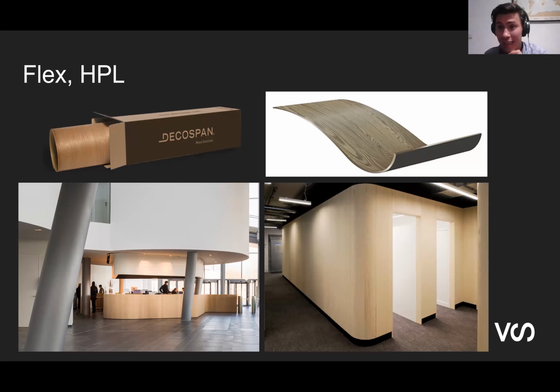Another option is the flex or the HPL. With the flex, we have a paper backing on our veneer to make sure that we can flex on surfaces to have more volume. The HPL is a high pressure laminate, and that allows you, for example, to have a veneer, pre-finish it as HPL, and then press it locally on the support board that you want. Okay.